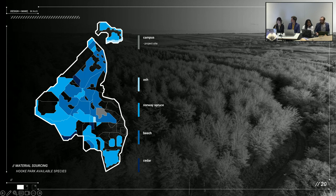With that said, it's clear why our approach focuses on utilizing resources available in the forest, aligning with the forest planning decisions. Hook Park has a total of 13 main compartments, many sub-compartments, and more than 15 different species in different growth stages.